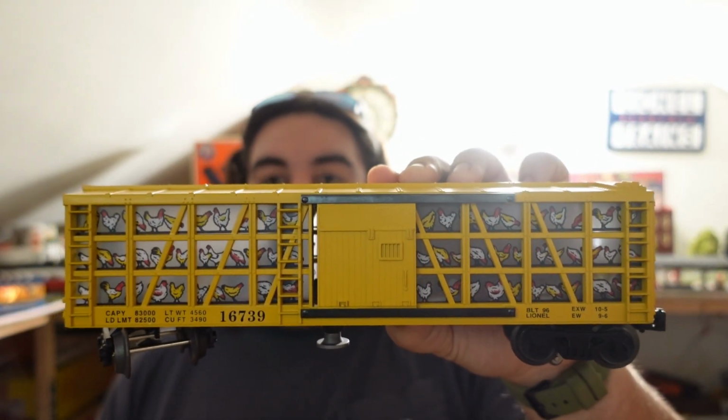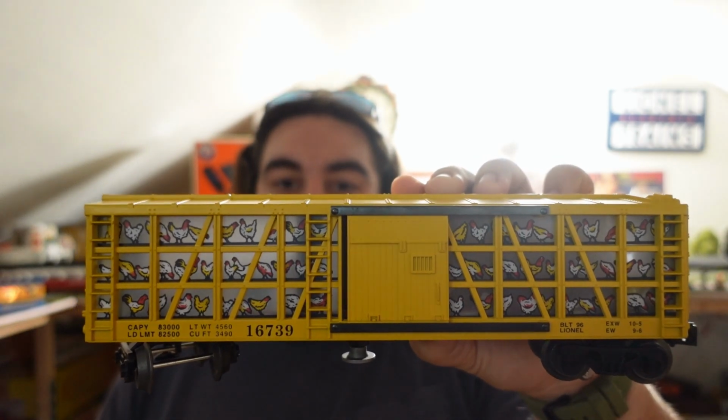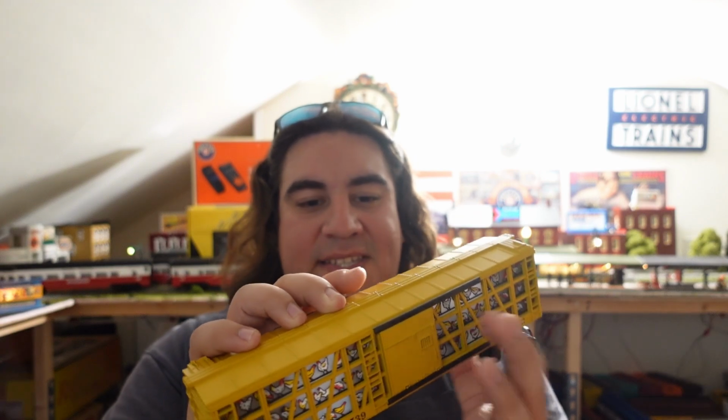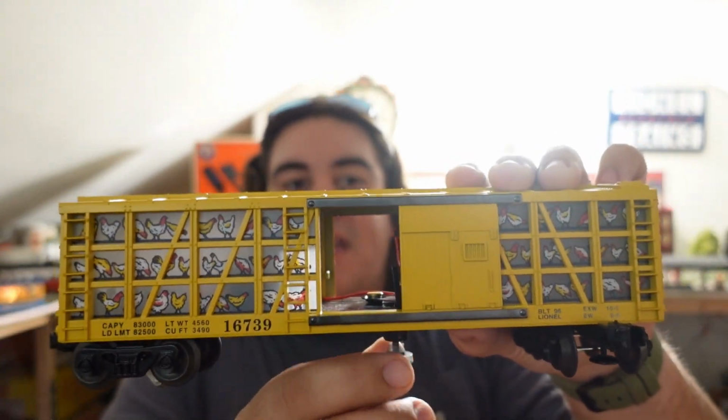I picked up this really cool chicken car. This is a reissue post-war car built in 1996 by Lionel. It's supposed to have the door opening. You pull down the lever. It's actually on the other side. There we go. Got to slam them shut, and then this opens. Foghorn Leghorn's on the inside, but he needs to be reset, replaced.